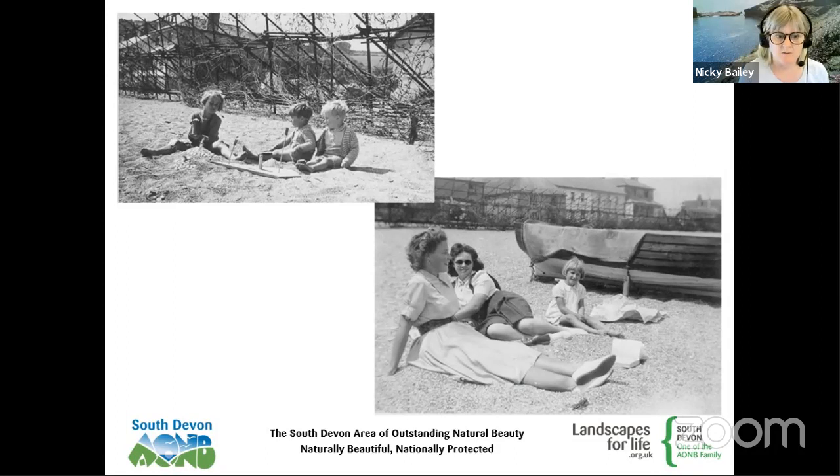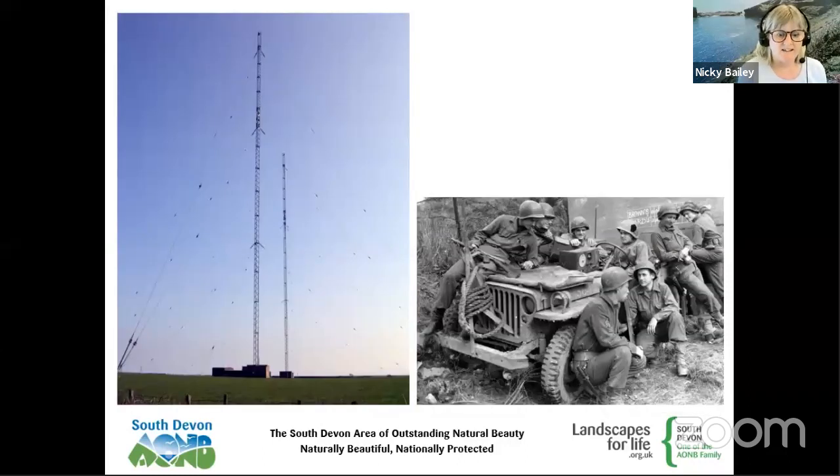Start Point Lighthouse was also camouflaged at that time because they wanted to try to avoid any major landmarks to help the enemy pinpoint where they were on the coast. In 1939, the BBC built the transmitters at Start Point to relay what was called the Western Programme. The northern mast was a radiator and the southern mast was the reflector.